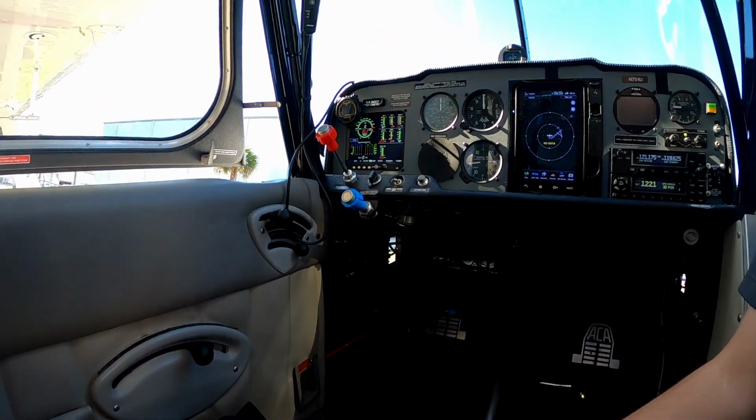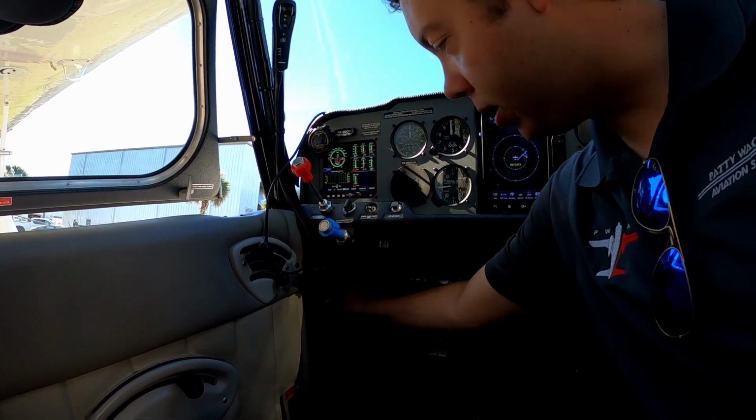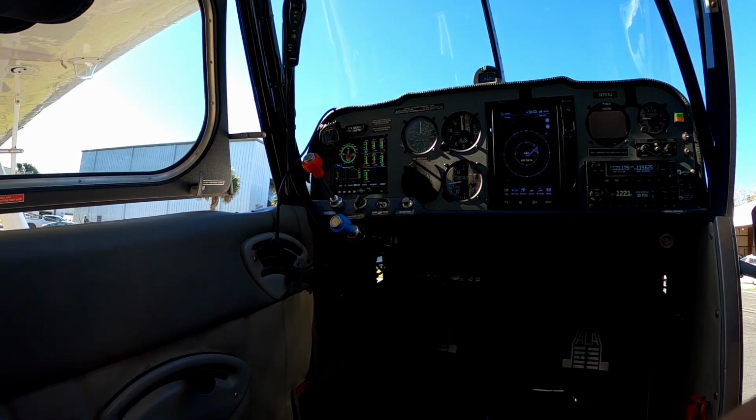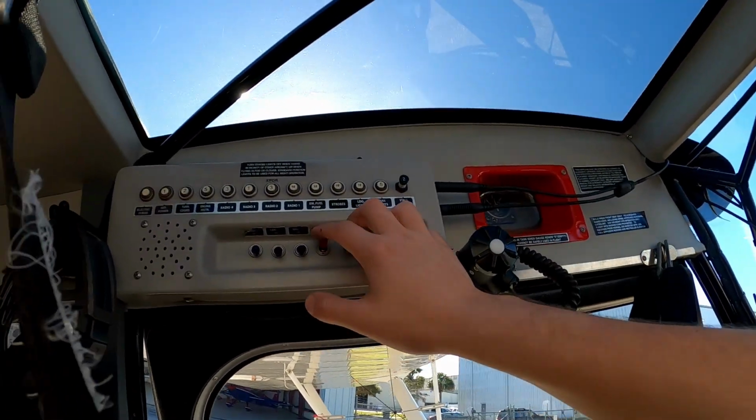If you get hot or cold at any point in time, on either side you see these little silver knobs. Yep. You pull them out, the air's off. In, air's flowing, and you'll get a nice breeze going past your legs. Other than that, those are the big important parts.